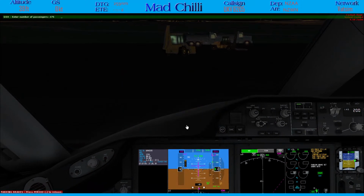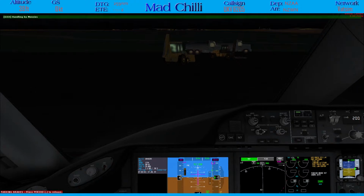5047, was it? Play firm, New Zealand 571, read back is correct. 571, thanks. It will take us quite a while to board because of the high amount of passengers, but yeah.